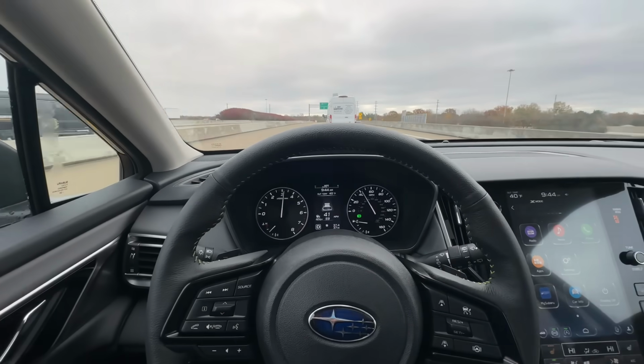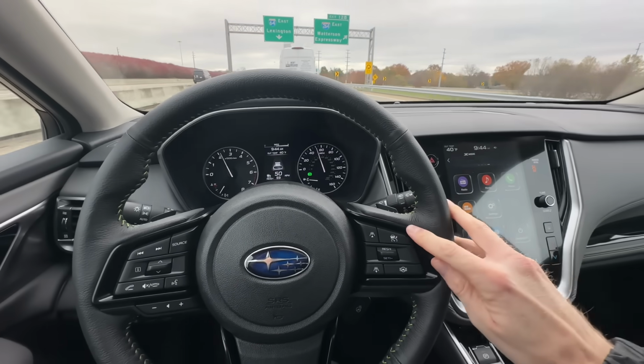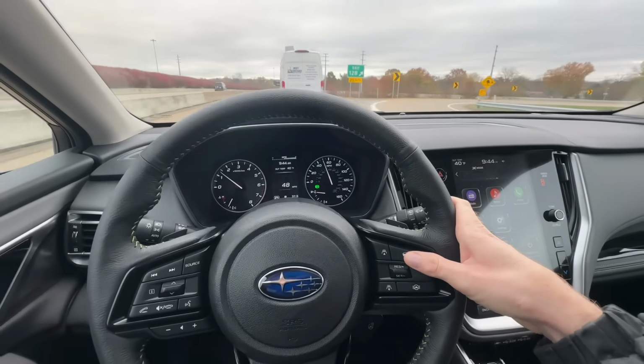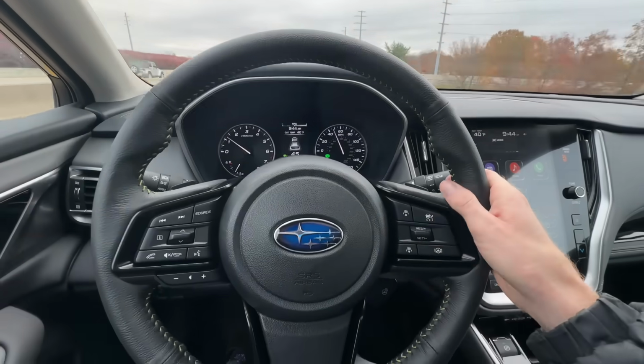So we're hopping up on the highway here because this is primarily where you would use this. We're going to set the cruise control by clicking this top right button, and then we're going to tap down on this switch to set our cruise.